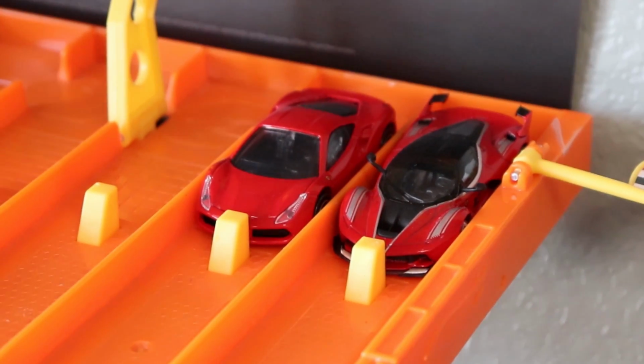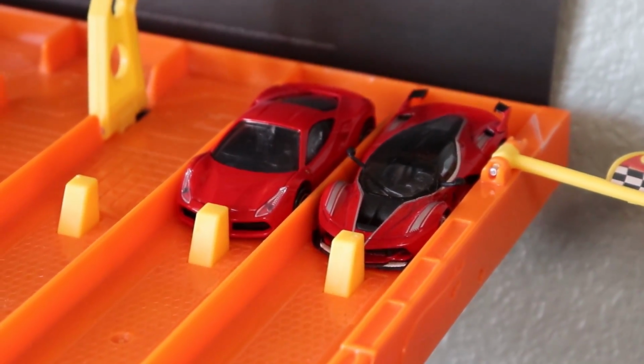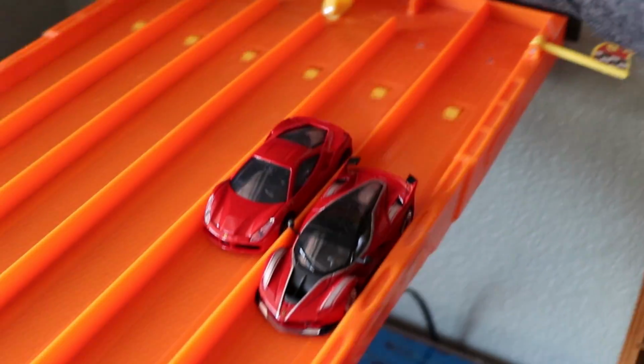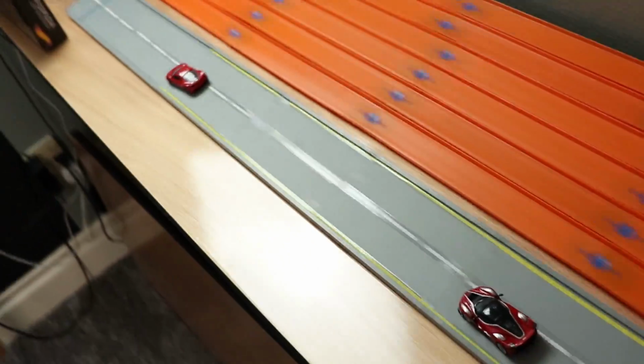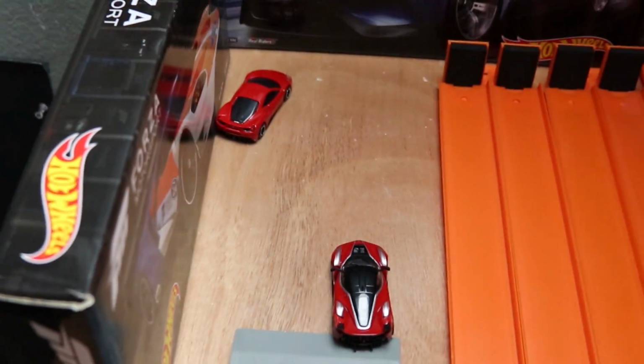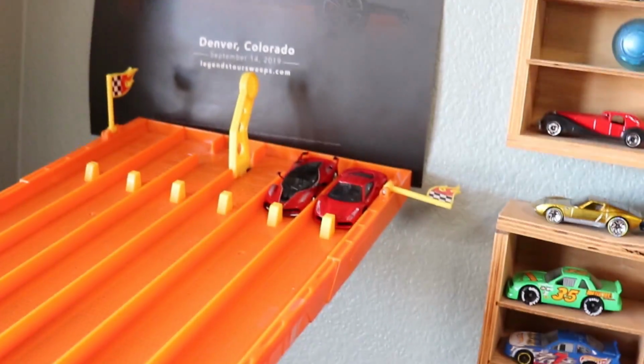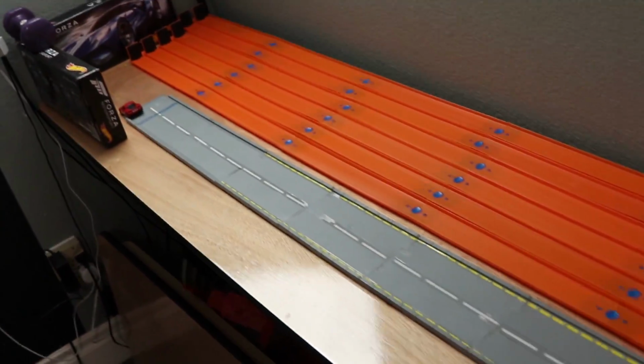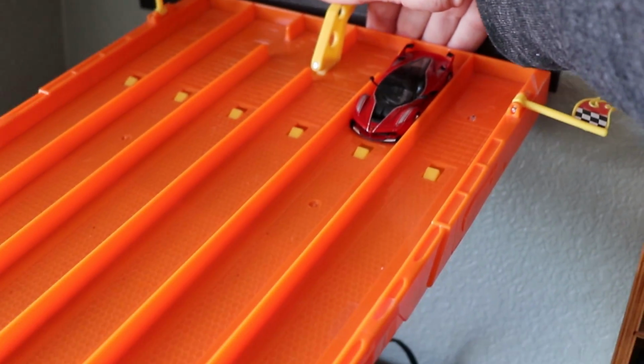First up, it's Ferrari versus Ferrari, the 488 GTB and the FXXK. 3, 2, 1. And look at that, it's going to be the 488 GTB taking the first win. Here we go, they've swapped lanes. 3, 2, 1. And look at that, it's going to be the Ferrari 488 GTB taking the win, because the FXX, unfortunately, couldn't get started. Got stuck on the track.